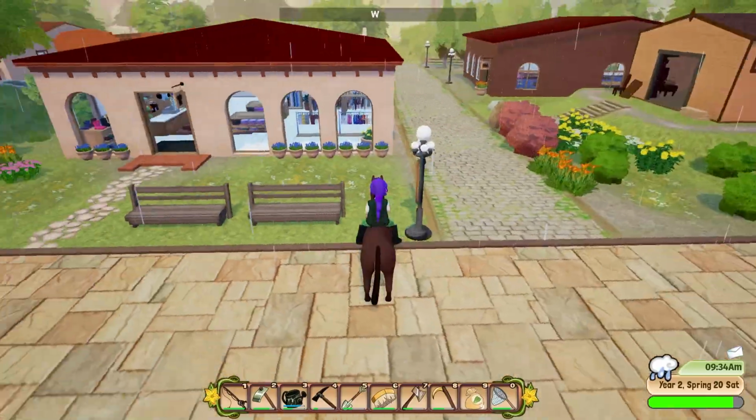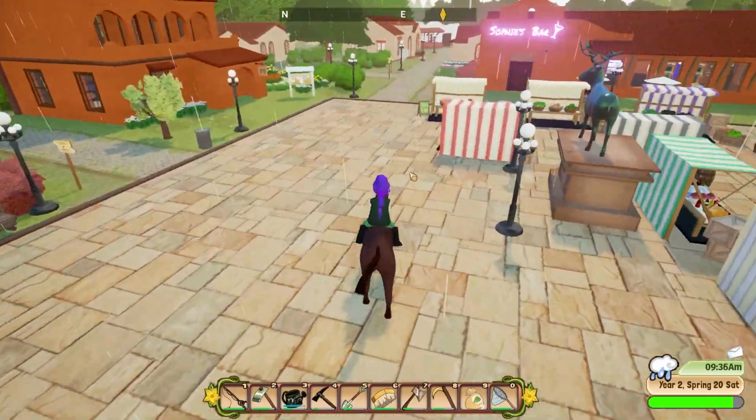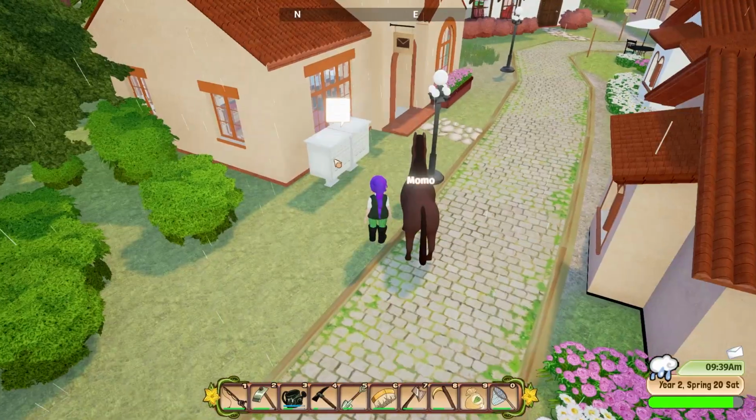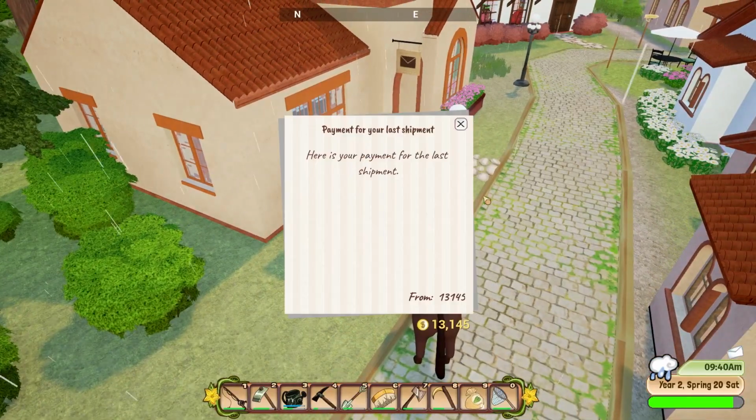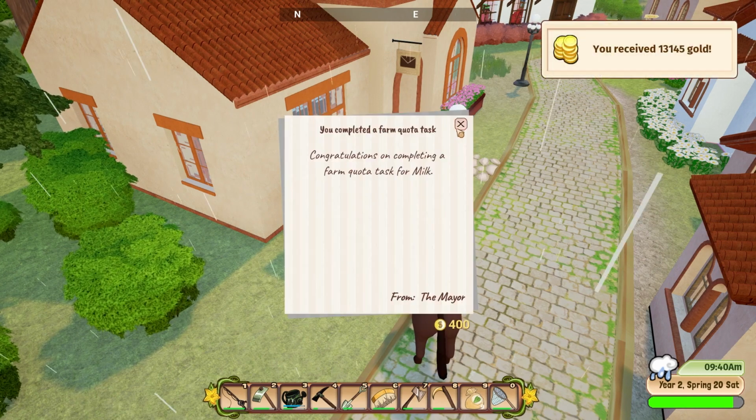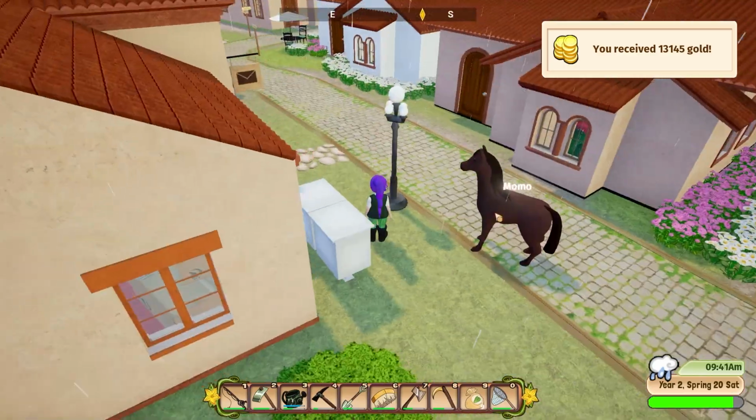It is a market day today. Wow, okay, let's see how much money I got. And I might just head straight up to Diamond Falls. 13,000. Yeah, well, that worked. That worked well.